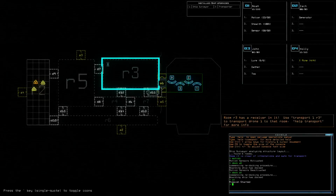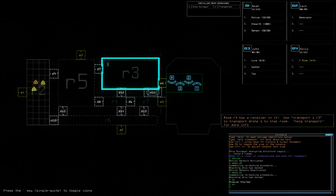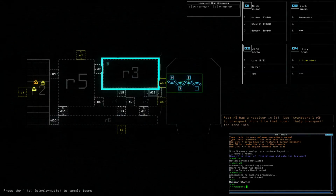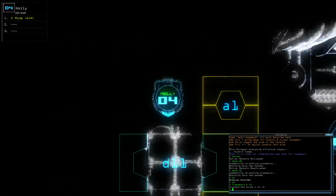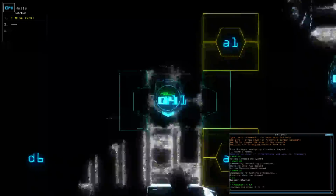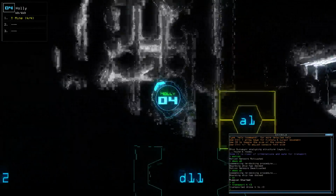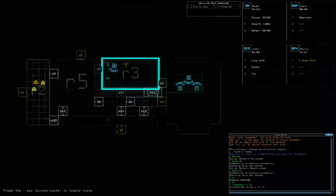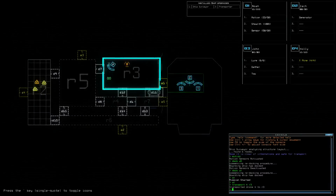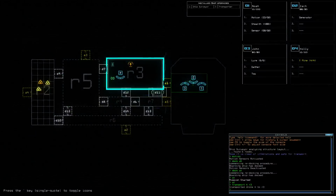Room R3 has a receiver in it. Transport rate. Transport 4 to R3. Huh. I guess that's what my transport does. Oh, the fuel's right here. Nice. Okay, well, whatever.